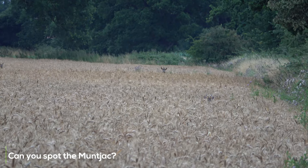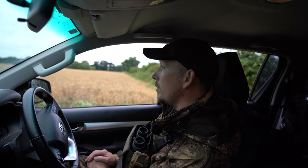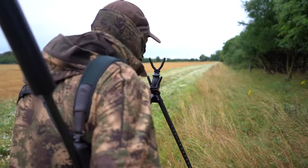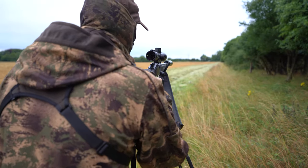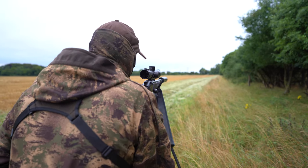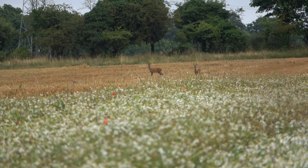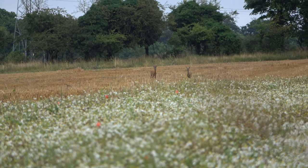Driving back across the estate to the larder, and we've got a young roebuck and a doe a couple hundred metres out in that wheat crop. Obviously just stood there looking at us now. Two out there, we've got a doe on the right and a buck on the left.